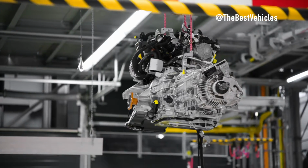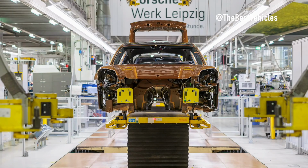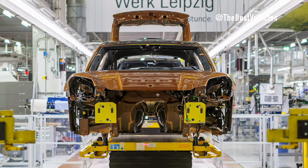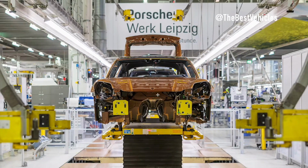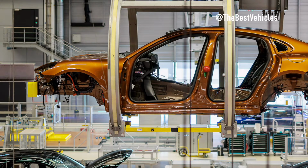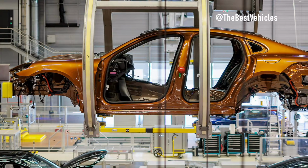Quality assurance. Random cars undergo an audit for a more in-depth inspection, ensuring high-quality standards. Delivery. Cars are transported globally, with 75% of Porsche Leipzig factory cars delivered by rail, powered exclusively by renewable energy for environmental sustainability.